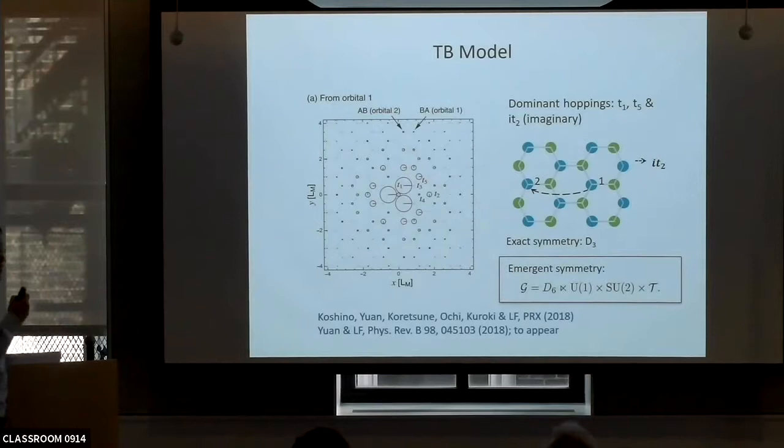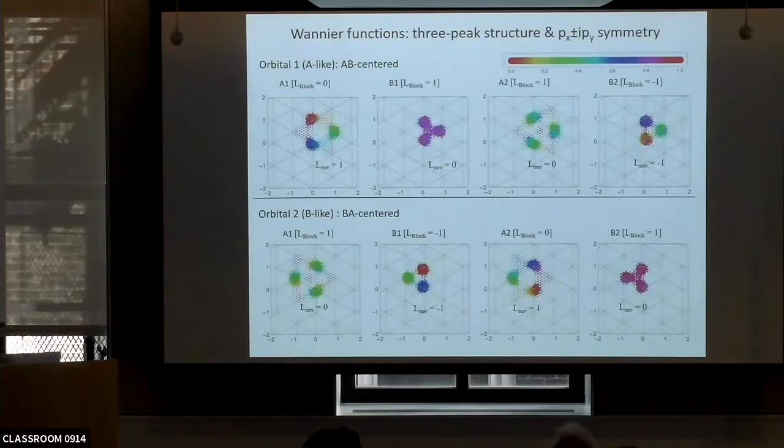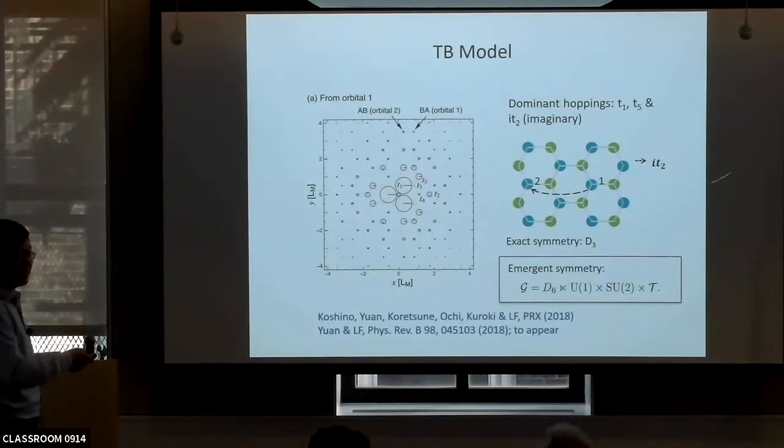Now, this turned out to have to do with the emergent symmetries in the continuum model. Because the band structure that we use comes from the continuum model, and the continuum model actually has higher symmetries. It has this valley conservation symmetry, the U1. It has a spin SU2 symmetry, it has time reversal symmetry. That has all been considered so far. But also, the continuum model, in addition to the D3 symmetry, has an additional two-fold rotation symmetry that makes the point group not D3 but D6.